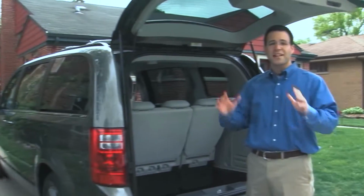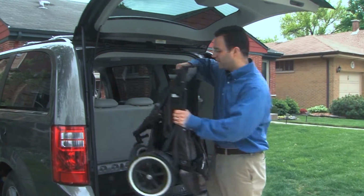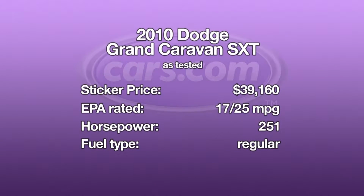There are a lot of 3-row crossovers on the market that fit as many people as a minivan, but they don't have the extra cargo space that a minivan affords for family stuff like full-size strollers. And that's why you want to look at the Grand Caravan. You also want to check it out because it's $4,000 to $5,000 less than the Odyssey or the Sienna, so do your homework.